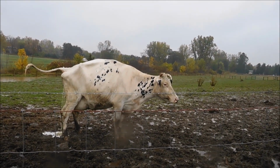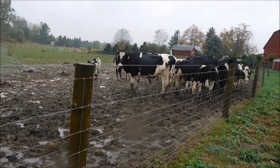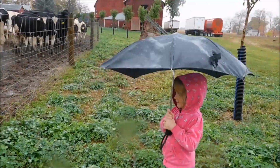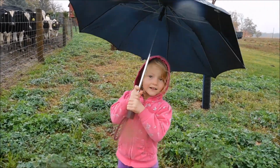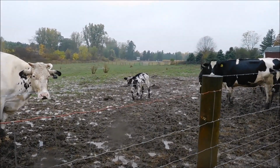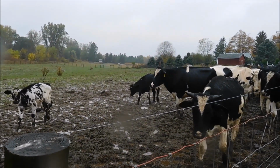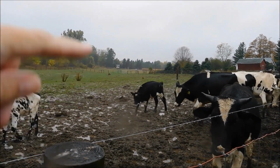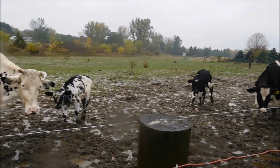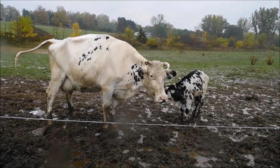There's my cow going pee, everybody. She went potty. Did you see that? Silly cow. So that's Clover. And Clover was the last calf that was born, and there's Diesel right back there. Those two stick together. They're good buddies, and they stick with Flower a lot, and she stays with them.